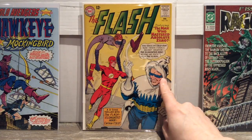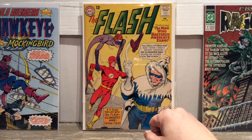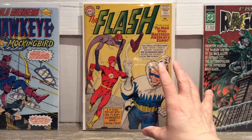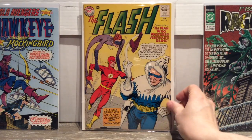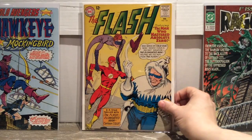I don't know why it was listed so low. I have not gone through the whole issue. Maybe there's a big piece of gum stuck in the middle. I don't know. But the back cover and the front cover look shockingly great. And I did flip into one page, and it was off-white pages. Nothing wrong with that for a book this old. So I'm thinking probably 8.5.